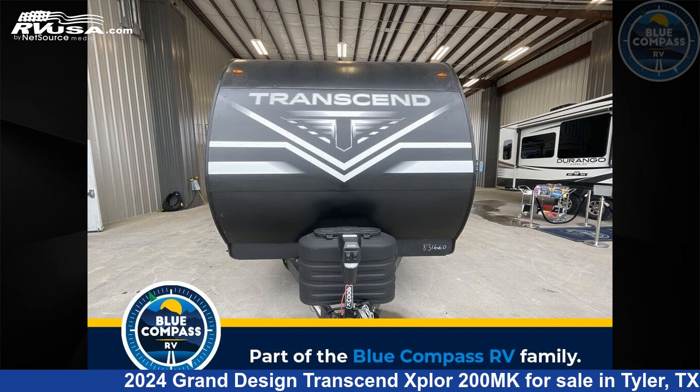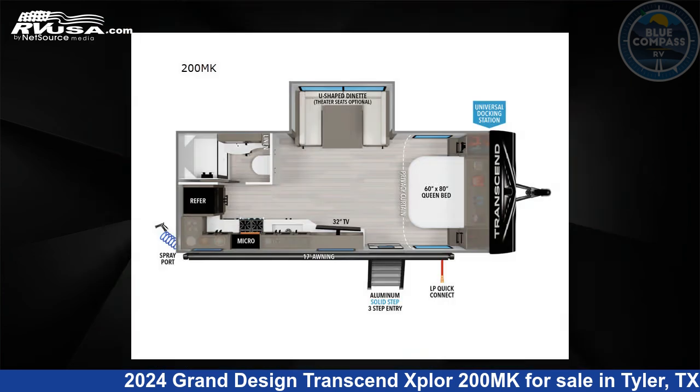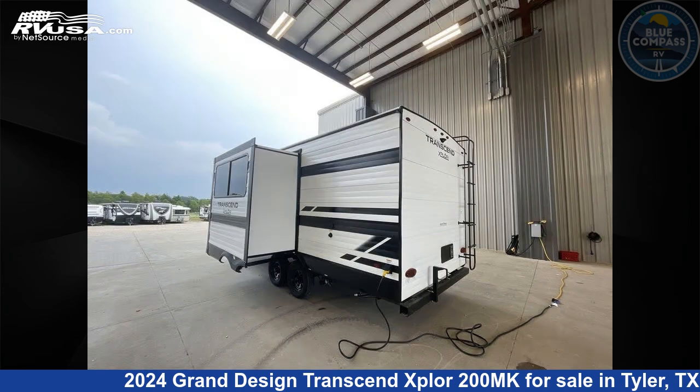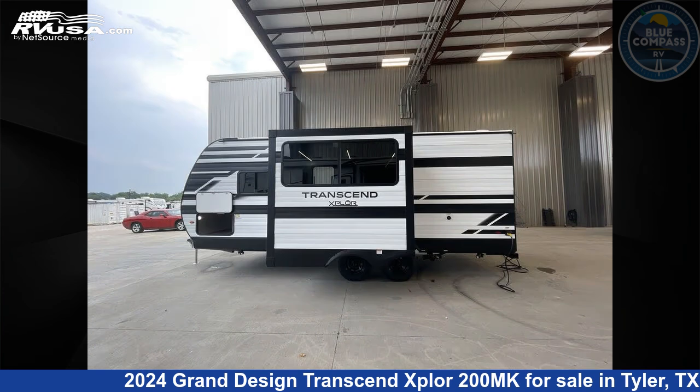This 2024 Grand Design Transcend Xplor 200 MK is a travel trailer RV. It is located in Tyler, Texas, 75706 and is offered for sale by Blue Compass RV Tyler.